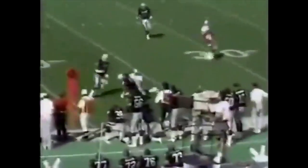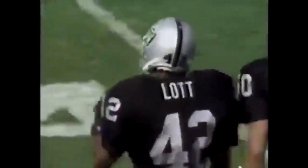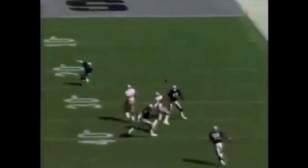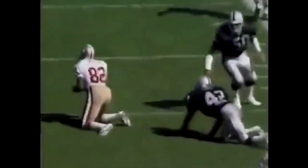Second down. Young fakes to Carter. Had a little time to John Taylor, and it's jarred loose. Ronnie Lott. Boy, how many times have you seen him do that in a different colored jersey? Yeah, and they always say that he doesn't have the speed and he's losing speed. But when the ball's in the air, this guy has the speed to get there. He has the speed and the know-how. And then when he gets there, he knows how to do something about it.